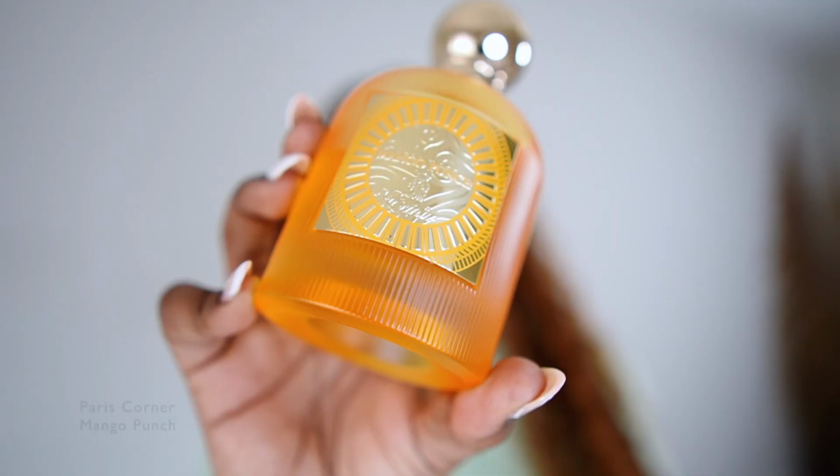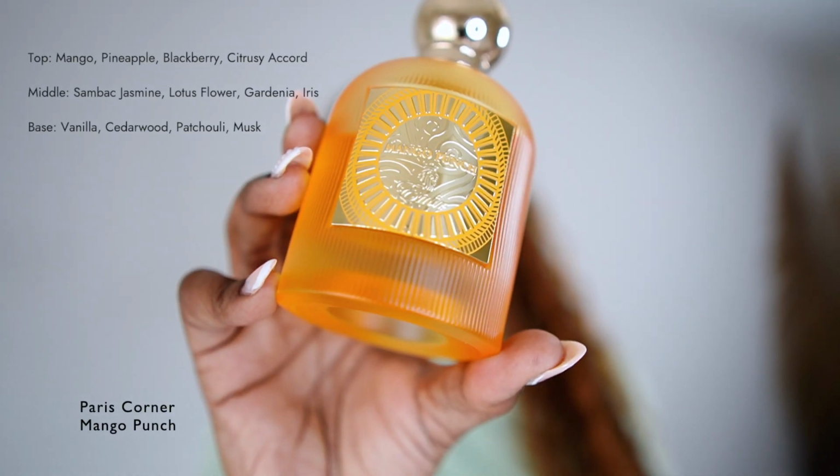This next combo consists of 2 amazing Arabian fragrances. These fragrances were also viral. One of them has sold out on several occasions. So in my opinion, this combo is fire. I think you all are going to love it. The first fragrance in this combo is one that I had to force myself to put down, and that is Mango Punch by Paris Corner.